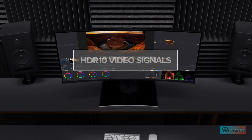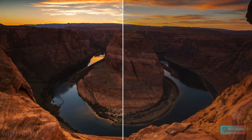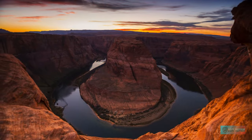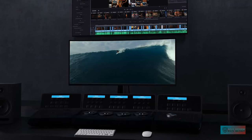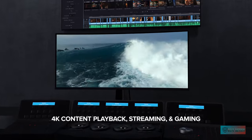With the ability to decode HDR10 video signals, this monitor delivers incredibly detailed video playback. Colors are brighter and more vivid, and contrast is richer and more detailed. What's more, HDCP 2.2 content protection is standard across all ports to provide secure 4K content playback, streaming, and gaming.